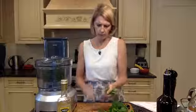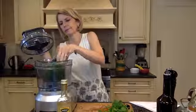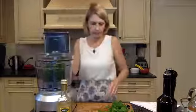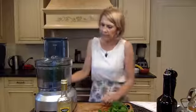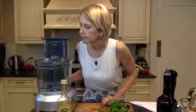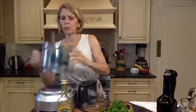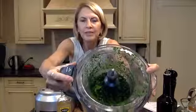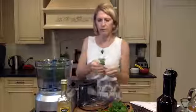So right now I have about a good fistful of mint, and I'm going to add that in. And I'm going to start pulsing that together. I'm going to show you what it looks like when this is all chopped like this. So it's just roughly chopped. I can see there's a couple more leaves in there.